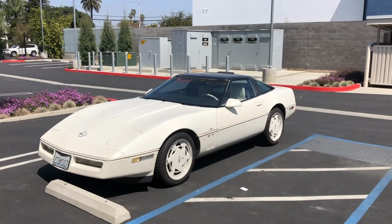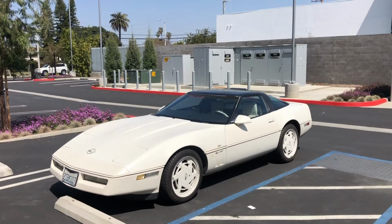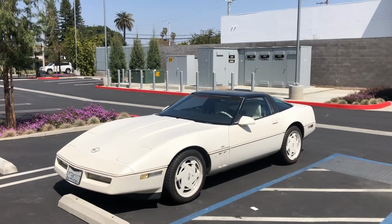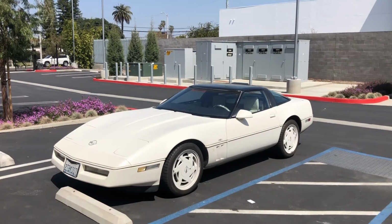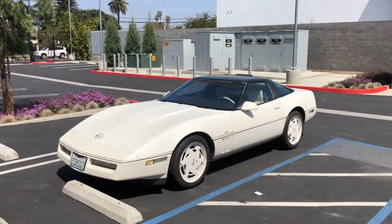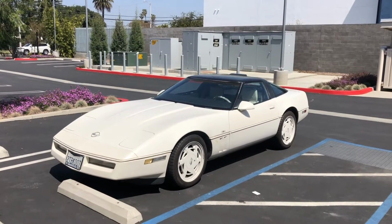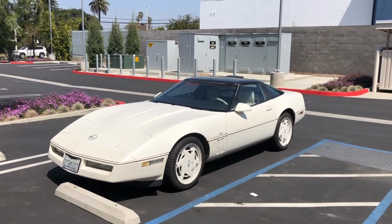It has a Z52 package, which is basically the street performance package that you would get with an automatic. So it's got lowered suspension. It's got a short steering rack. What else? Oh, it's got a power steering cooler, and it's also got a sports exhaust. So it's got 5 more horsepower and 5 more torque than a standard 88 Vet. It's honestly a pretty nice car, and we're going to get into some of the details.